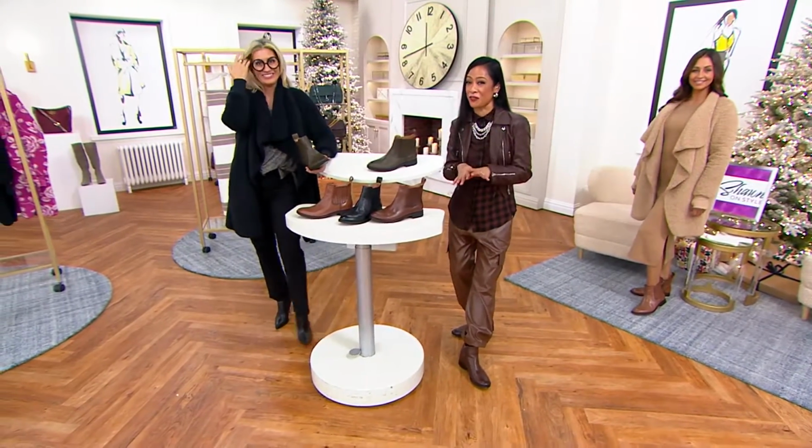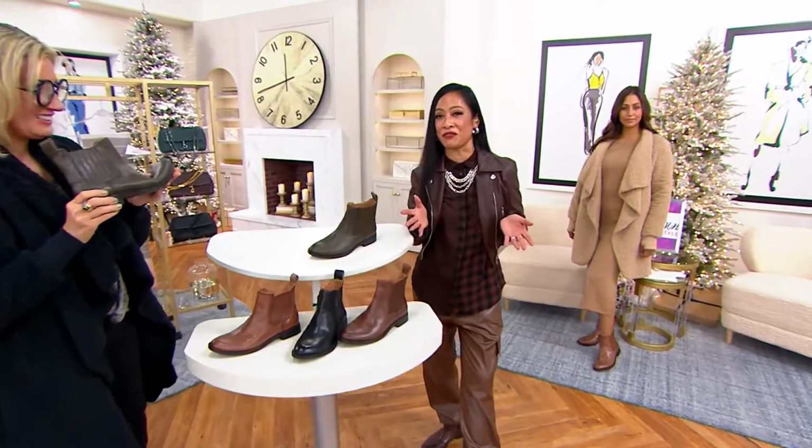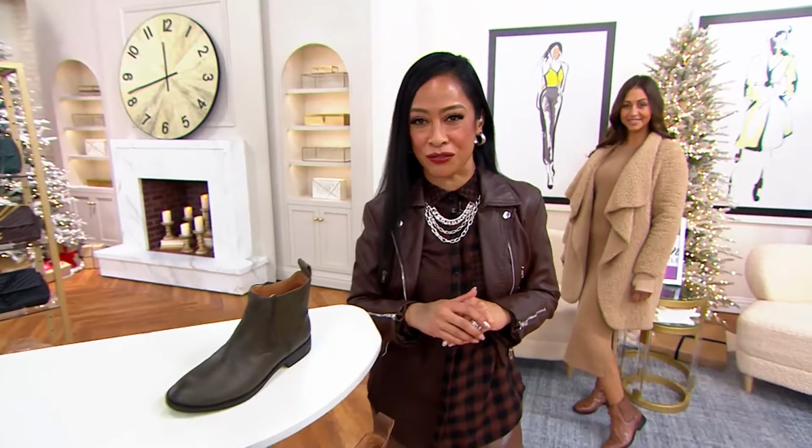So he started at the young age of 14, working as a cobbler on the outskirts of Venice, fell in love with the true art of shoemaking, and then next thing you know, he released his first line of shoes back in 1990. They're all about wearability, femininity, and timelessness in design.